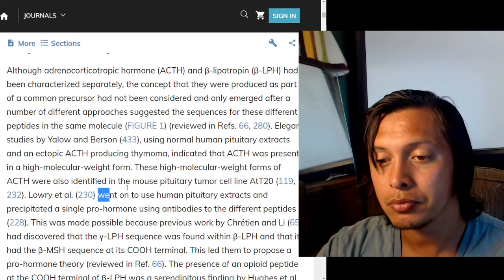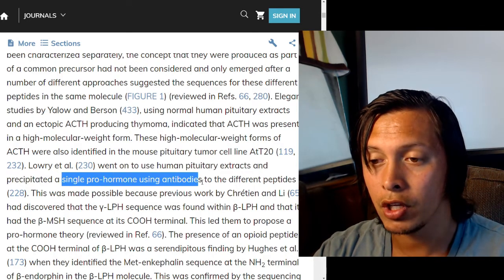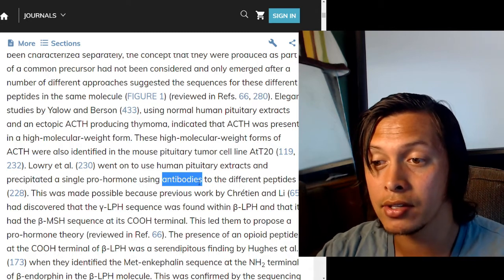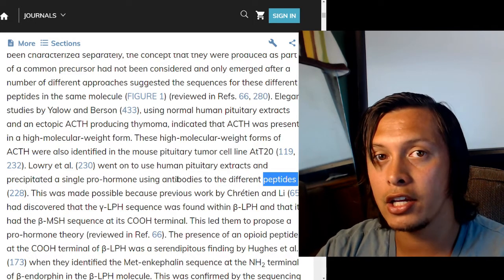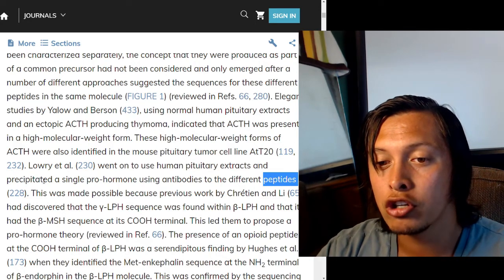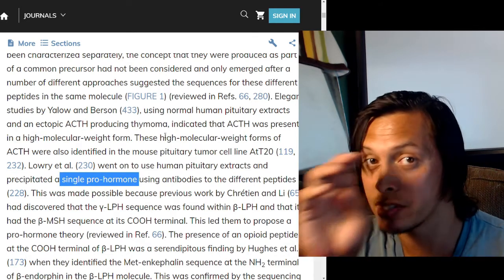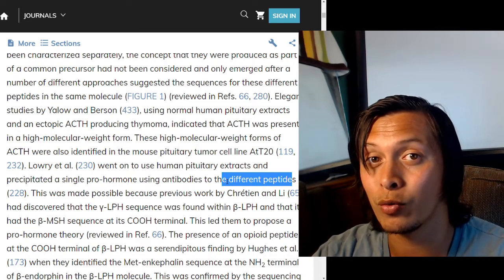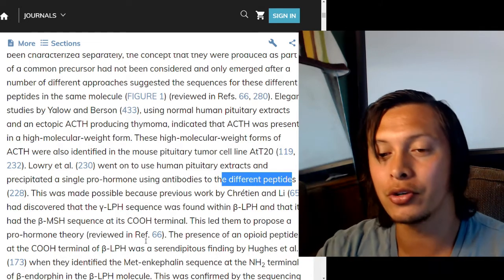So, Lowry and others went on to use human pituitary extracts and precipitated a single pro-hormone using antibodies to the different peptides. So this is pretty brilliant. We can buy or produce antibodies against the different peptides. And when they used those antibodies, they didn't just take out the peptides. Multiple different antibodies took out the same single pro-hormone. So this tells you that this single pro-hormone had amino acid sequences that were associated with those individual peptides. And so what can you conclude from that? You could reason that all of those amino acid sequences were a part of the same large protein.